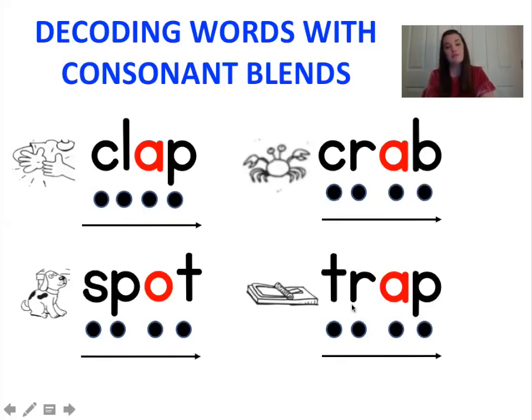Our last word is right here. Let's find the vowel. Yes, a. Now let's read the word. Trap. What's the word? Trap. Way to go decoding these words that will be in our reader today.